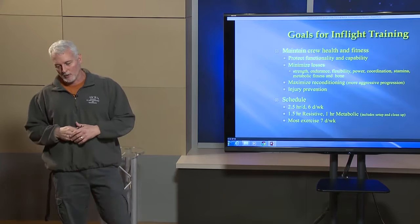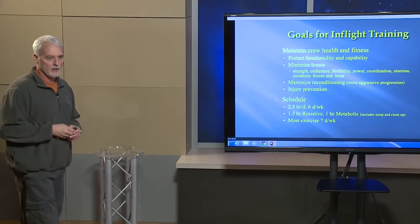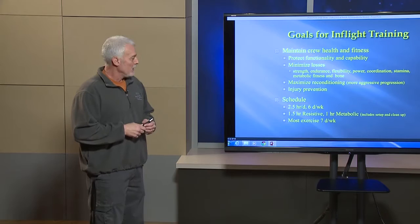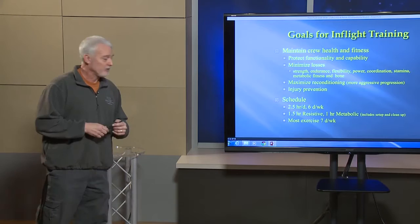In our elderly, we do, as they get osteopenic, but for the most part, with the guys that I've grown up working with, athletes most of my life, that's not an issue. It was very unique when I came here, working with stimulating bone. We want to maximize reconditioning. What we've seen is the more they adhere to the program in flight, the better most people do post-flight, and always injury prevention. In flight, they're scheduled 2.5 hours of exercise a day, 6 days a week.